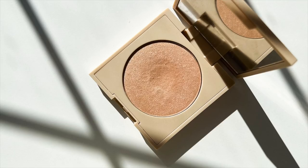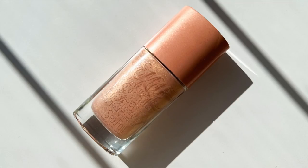Yes, you guessed it. The Ilia Decades Daylight Highlighting Powder. This one acts just like a cream, but it lasts like a powder. It sinks right into your base and just melts in with everything else and just reflects the light in such a gorgeous way. Yes, I feel like I've had this forever, but it still remains my favorite. Nothing compares to it.